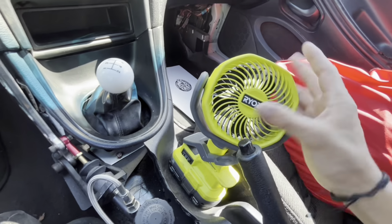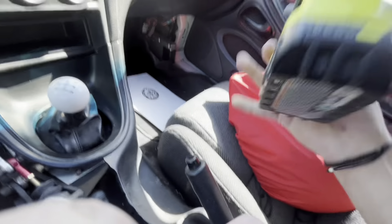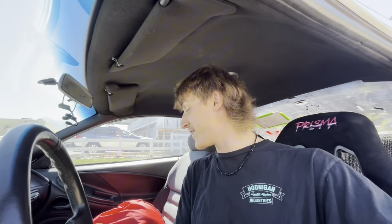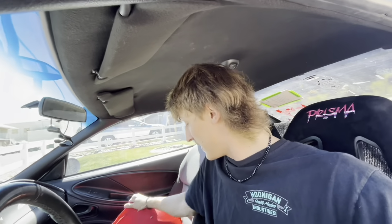Got our AC system right here. Got a fully charged battery, so that plus one more battery, hopefully that lasts us the whole day, because it is going to be a hot one today. Probably mid 90s all day long, and we're going to be wearing a full face helmet, so it can be quite the experience, I'd say. But we got our little fan.